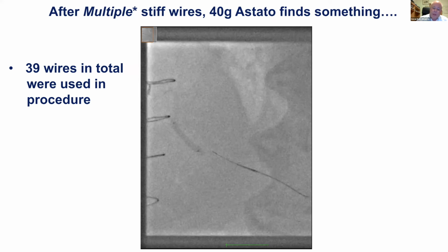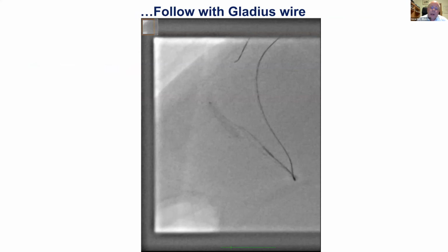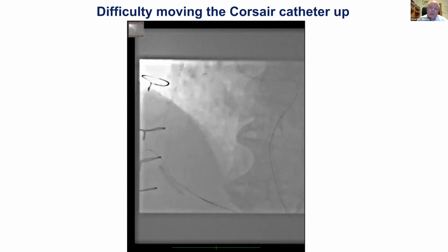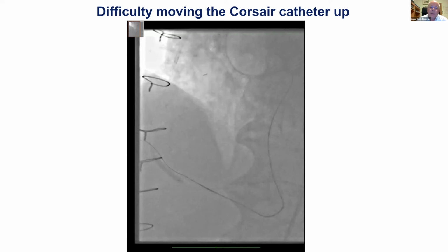And we think it sort of accesses where the calcium is. We can bring the wire up a little bit further, and we think we are now in the distal right coronary artery, proximal of the anastomosis. We can follow with a Gladius wire, and the Gladius wire moves up a little bit further, but it's very, very difficult to get your Corsair catheter up with the wire. A lot of resistance.